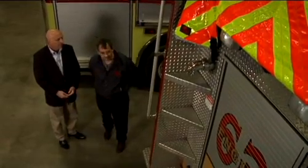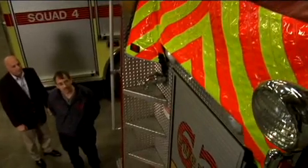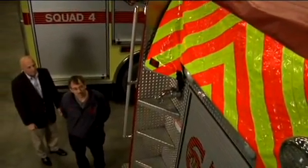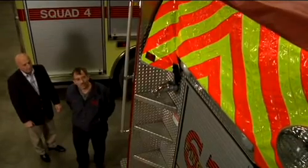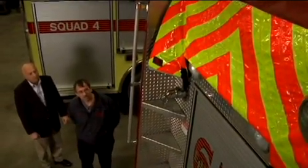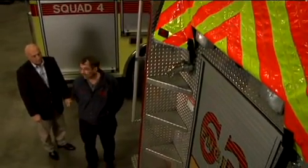Okay. This hose bed cover here is utilizing reflective material on the tail flap. It's a high quality material, manufactured by Reflexite Reflective, and we've incorporated that into the tail flap. The flap here has the reflective material sewn onto the tarp, and then there's an additional piece of material put behind to protect the rear of it for a long-lasting cover.